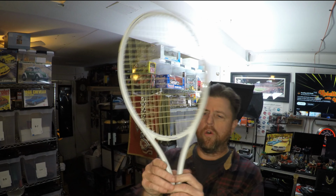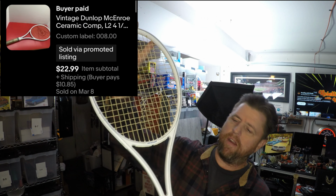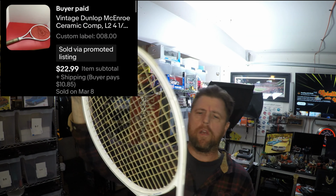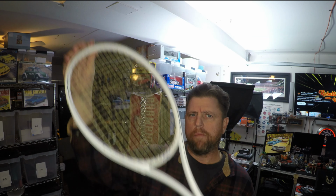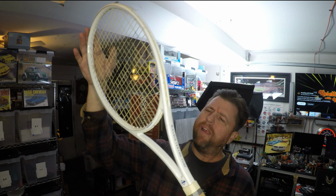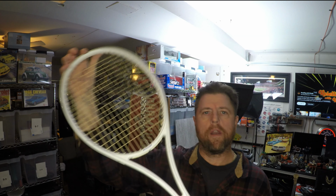Here's another racket that sold. Very less impressive. This is like a John McEnroe racket I've had around for a little while. It's been in my inventory probably for 3 months or something like that. But, yeah, I paid $8. Maybe it sold for $20. I have to look at it again.